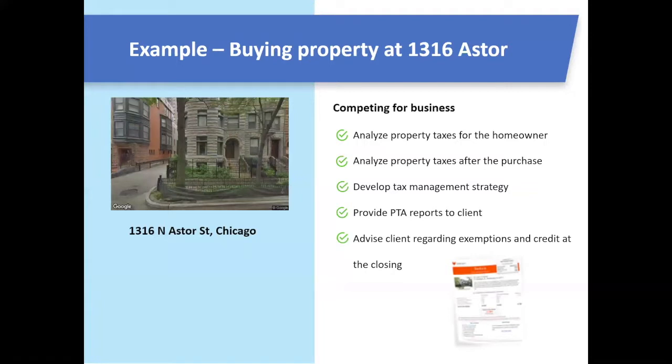So here's an example of how to buy the property, and we'll use a real life example. This is a property in Lincoln Park. The owner of the property is overpaying a lot on property taxes. And if you look at the property, this is the property we just analyzed at the beginning of this presentation. Remember, the owner of this property overpaid about $17,000 in property taxes at the time of sale.